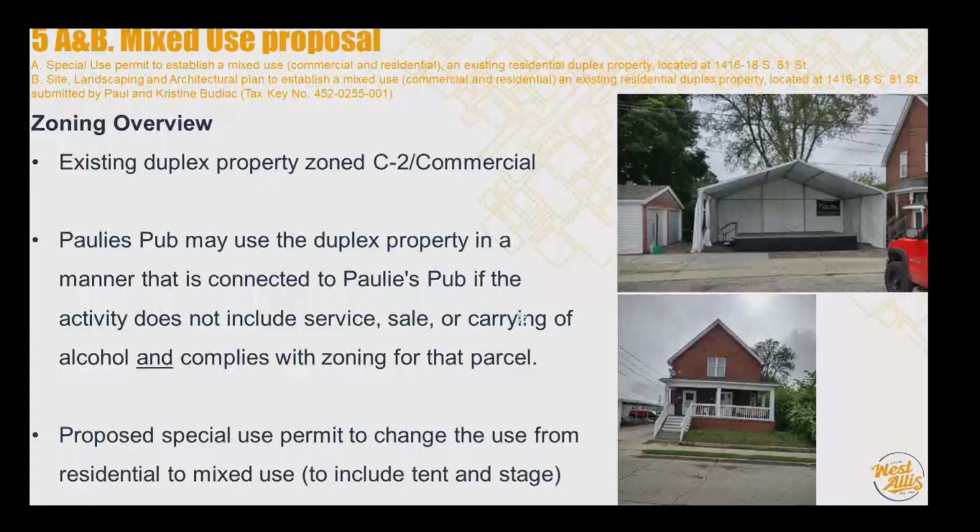Thanks, Gary. Paul and Christine Budiak are here representing Paulie's Pub, and also another property they own just next door, the duplex, just to the south of Paulie's Pub. This is a separate property, and its current use is a residential duplex. What's on the property right now is a stage and a tent, which is used as an accessory feature for the licensed premise, Paulie's Pub, right in the corner of 81st and Greenfield.